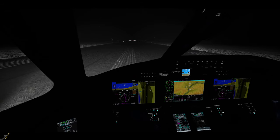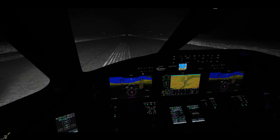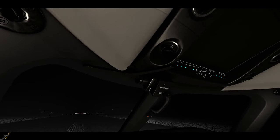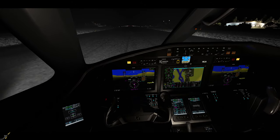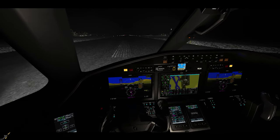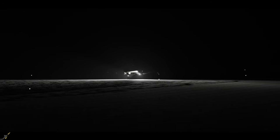Let's get the anti-ice all off. We can get our split map off. Zoom you in. Why not? And we'll get some floodlight on so we can see something. Brakes are hot from the replay. That's all good. Let's start the APU. She is starting. She's coming in. The night lighting is crazy.